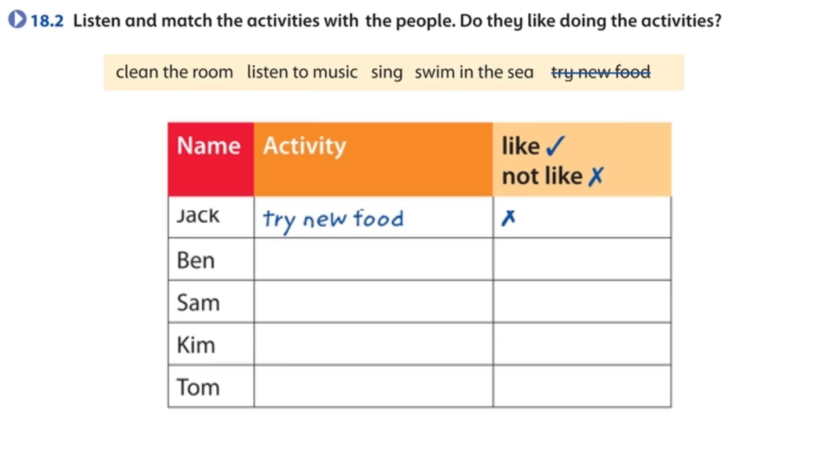1. What are you eating, Mum? It's a new recipe. Do you want to try it, Jack? No, thanks. I don't like trying new food. 2. Hi, Ben. What are you doing at the moment? I'm cleaning my room. That's boring. Not for me. I like cleaning my room. It's good to have a clean room. 3. What are you listening to, Sam? I'm listening to music. Do you normally listen to music? No, but I do sometimes. 4. Hi, Kim. There's a karaoke party tonight. Do you want to come? No, thanks. I don't like singing.